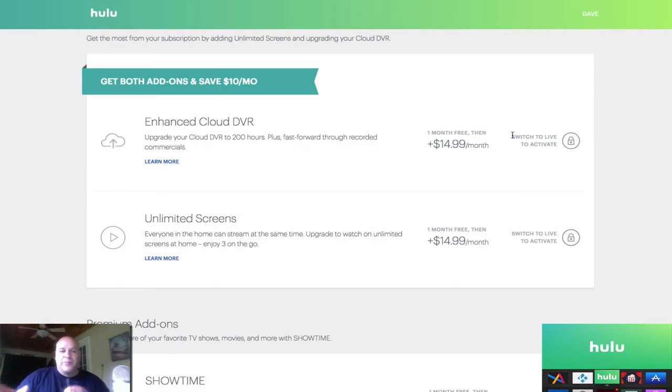If you upgrade to another $14.99 out of your pocket, you can get 200 hours of record as opposed to the 50, and you can record more shows, more time or whatever. And then there's another $15 you can add to do unlimited screens. So when you're in your home with the $15, you can watch as many devices as you want. One's on PC, one's on the Apple TV, another one is on an iOS device, the other one's on the iPad, as many as you want.